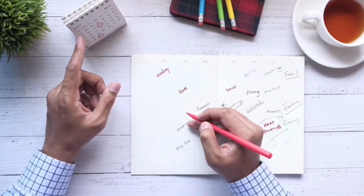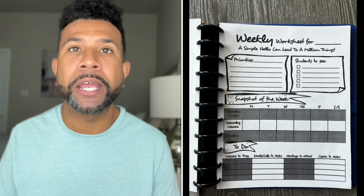First thing you should do is buy an inexpensive planner. So I have an ARC planner that I bought from Staples, and I have all of these lists in my planner already. So whenever a student drops in to see me, I have a little section that I fill out where I write the student's name, the brief reason why they came to see me, and the date.